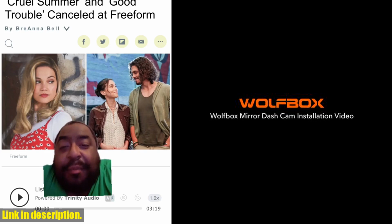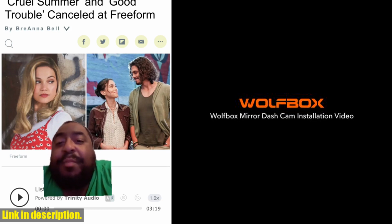The WOLFBOX mirror camera also features enhanced night vision, GPS tracking, 24H precise parking monitor, and more smart functions to make your driving experience effortless and stress-free. Plus, with the new upgrade to USB-C power supply, the use process is even more stable and reliable.